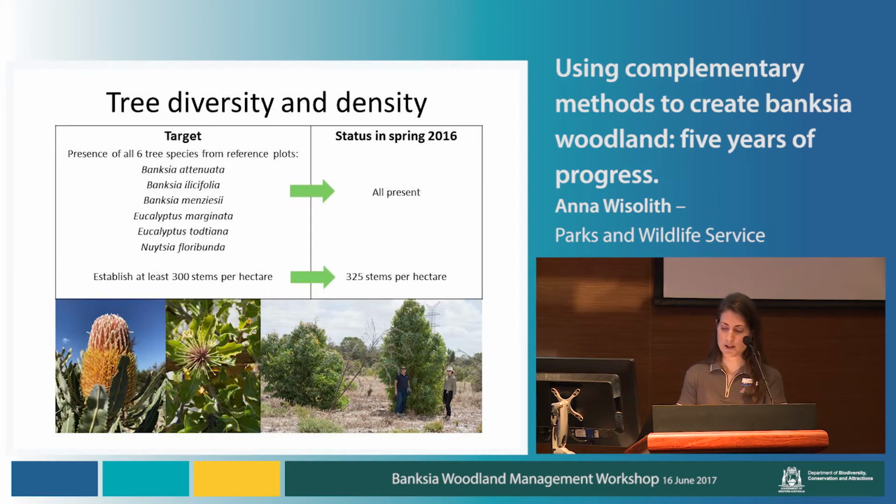Our target for trees was to have all tree species that were in the reference plots at Janical Airport present on our restoration sites, which we do now. Another target was to establish at least 300 stems per hectare for all the tree species planted together. As of the latest survey this autumn, we have achieved this with 325 stems per hectare. Another important thing to note is that the tree species all came from planting and seeding, with only very small numbers germinating from the topsoil, none of those which we observed surviving.